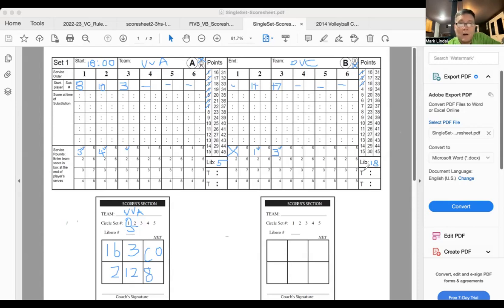Okay, so now PVC is calling a timeout, and the score at this point is 3 for PVC. See in the T section, and 7 for VVA. All right, they score 1 more point, making it number 8. And then that's it. All done. Terrible writing. 8's tough. That looks like a B. PVC scores a point, making it 4.